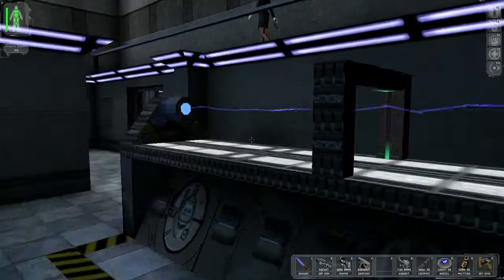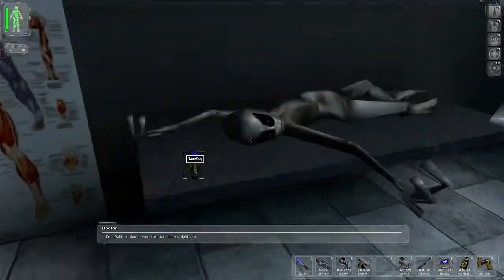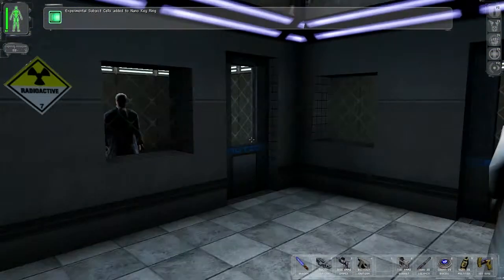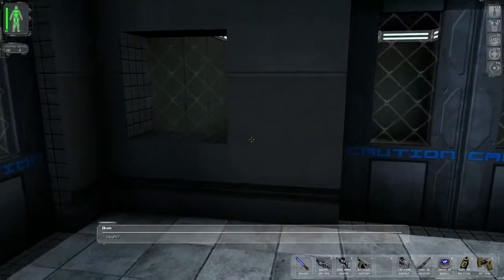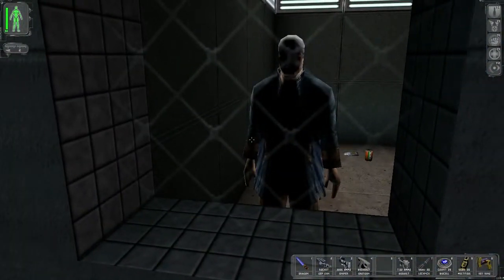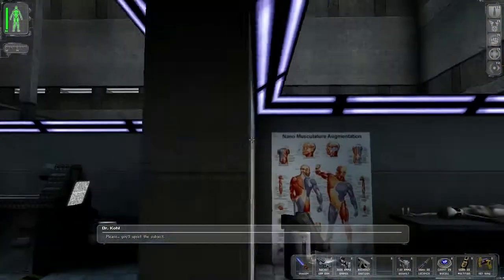There's a body. I'm afraid we don't have time for visitors right now. Yeesh. Oh, I heard the battle music. It startled me. It's actually this thing, I think. Possibly this creepy guy. Something's not right here. Please, you'll upset the subject.